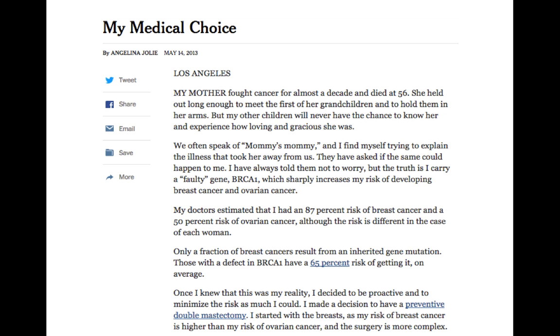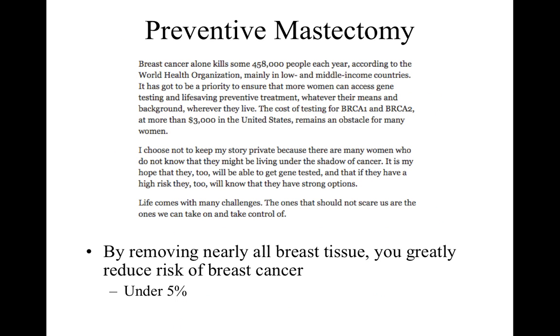Then almost exactly 2 years ago, Ms. Jolie wrote an op-ed piece in the New York Times describing her decision to have a preventive double mastectomy. By removing her breast tissue, she greatly reduced her risk of breast cancer to less than 5% from 87%.